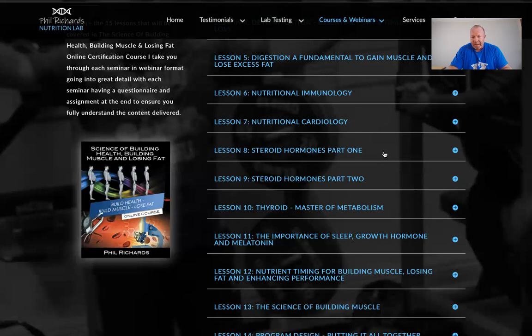So lesson 8, as I said, is on testosterone, cortisol, and DHEA, on how to really get all those three hormones in the sweet spot. And lesson 9 is on progesterone, estrogen, and prolactin. And then you can also look at the blood panels and really interpret blood work, because again, it's a real science. Lab work is a real science.